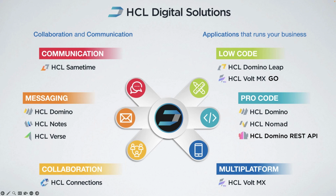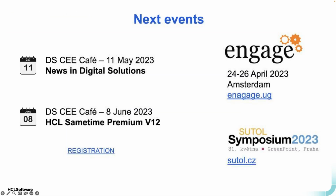And at the very end, an invitation to the next events that we plan before the summer. We have 2 sessions remaining in this spring run of the CEE Café. In 1 month, there will be a Café in May, news in digital solutions that will be presented at Engage. And in June, we will show Sametime premium version 12 chat, online meetings, sharing, web conferences, and so on.